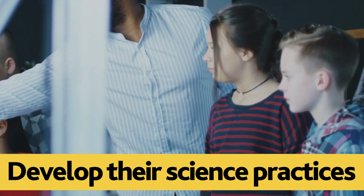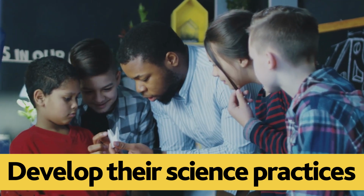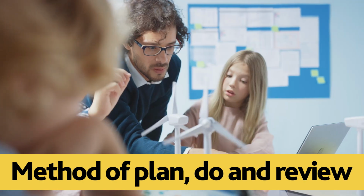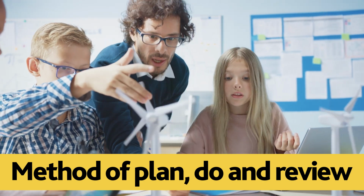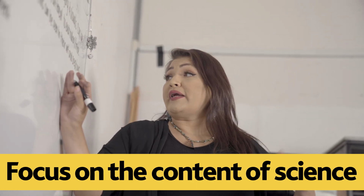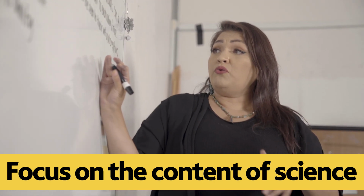We might be trying to support the children to develop their practices in science, process skills like measuring or observing, understanding the scientific method of plan, do and review, trying out different approaches or types of inquiries. At other times we might want to really focus on the content of science, biology, physics, chemistry, the scientific concepts and ideas, using scientific vocabulary correctly.